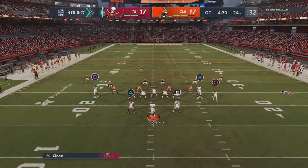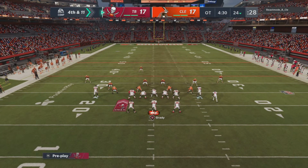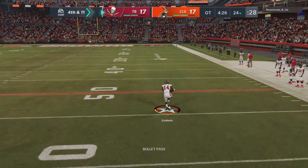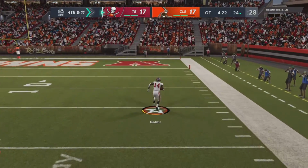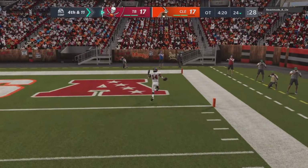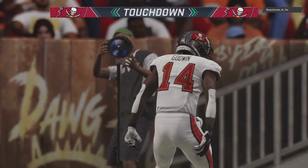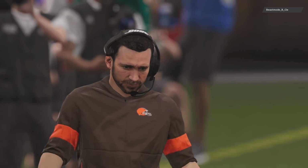So a big move here, playing to win in overtime. They're going to go for it on 4th down. Looking for Godwin, and he's got him, complete. 30, past the 20, and he is in for the score. And it is absolute stunned silence here as they win it on the road in overtime.